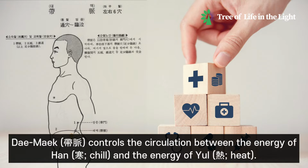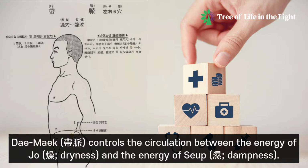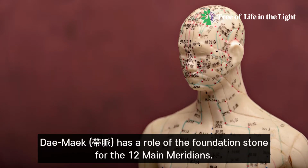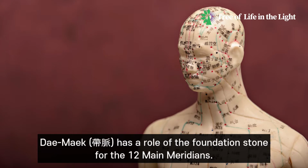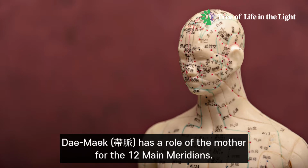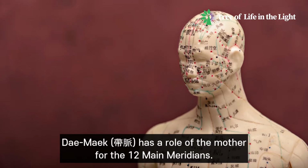Dae-Maek controls the circulation between the energy of han, meaning chill, and the energy of yoi, meaning heat. Dae-Maek controls the circulation between the energy of cho, meaning dryness, and the energy of sup, meaning dampness. Dae-Maek has a role of the foundation stone for the 12 main meridians. Dae-Maek has a role of the mother for the 12 main meridians.